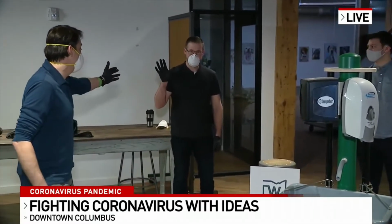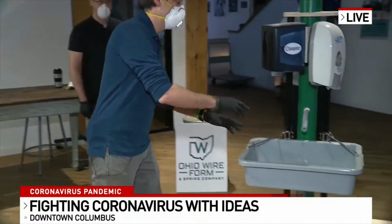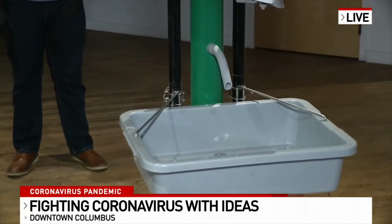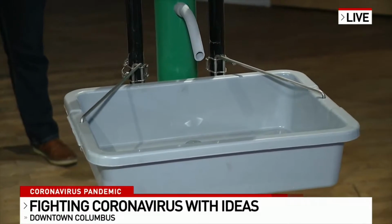So we put together a plan with Jacob Tasner, he's a designer here at Bigger Tuna, and Frank Marcusic, who is from Ohio Wire Form and Spring Company. Frank helped us put together these quick clamps on here that allowed us to build this station. And it looks like it's really easy to use as well. So once we get it up and going, you guys are going to have everything going for you.